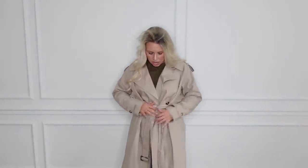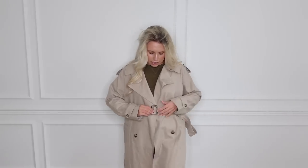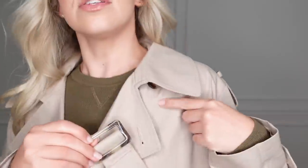There's nothing too unique about it, which honestly is what I wanted. I didn't want any specific extra cuts or designs that make it a bit more trend-led. I just wanted a good old classic trench. I have just tied it in a knot, but obviously if you were to tie the belt properly, it's got a little tortoiseshell buckle that matches the buttons.